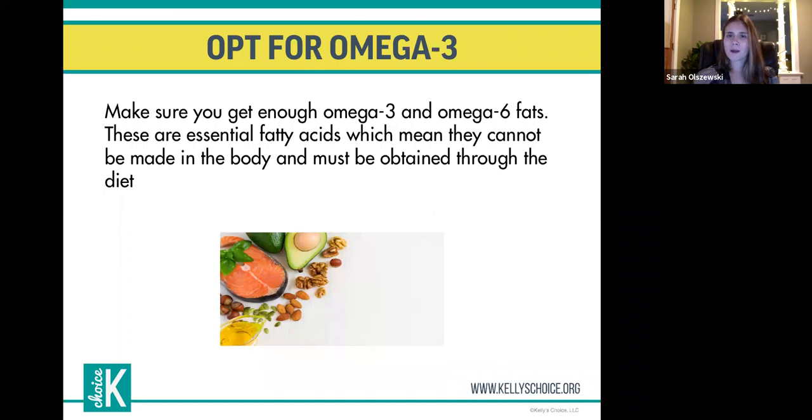So then we talk about, we get a little sciencey here and people get confused. So I'll break it down in the easiest way possible. You have your omega-3 fats and your omega-6 fats. These are both different types of unsaturated fats. So those are both really good things.